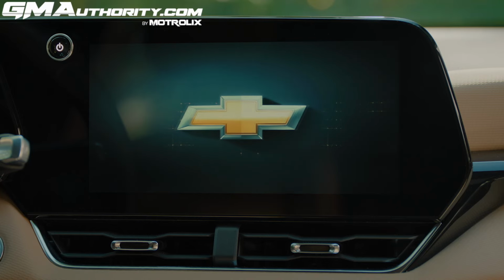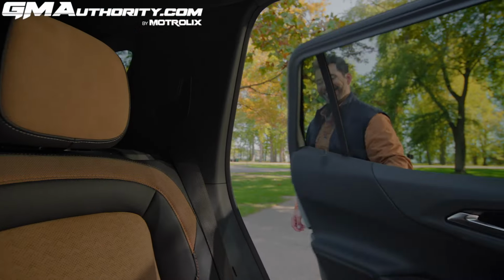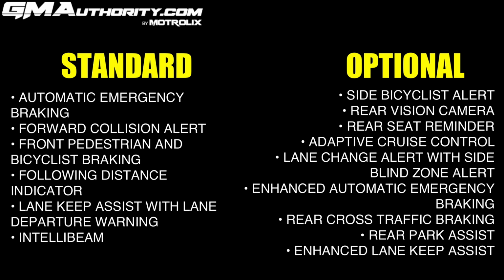The all-new Equinox features more safety and driver assistance technology than ever before. It all starts with standard Chevy Safety Assist, which is a suite of features that includes automatic emergency braking, forward collision alert, front pedestrian and bicyclist braking, following distance indicator, lane keep assist with lane departure warning, as well as the IntelliBeam auto on and auto off headlights. Other safety and driver assistance features include side bicyclist alert, rear vision camera, rear seat reminder, adaptive cruise control, lane change alert with side blind zone alert, enhanced automatic emergency braking, rear cross traffic braking, rear park assist, and enhanced lane keep assist.